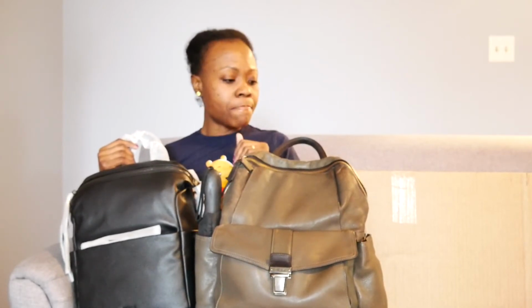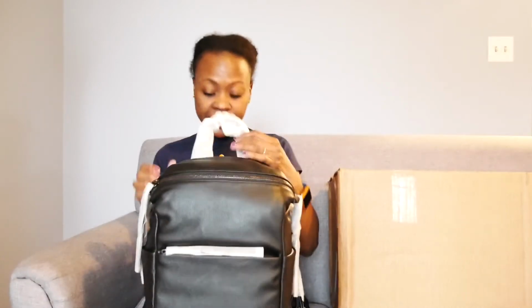But this is, I think, perfect. It is actually smaller than the bag that I had before. The bag that I had before I thought was considered small in comparison to the other backpacks that people normally carry for work. So this one is even smaller, which is perfect. I need to confirm that my laptop can fit in here, but otherwise I am a fan of what I'm seeing. It is very slick and sleek.